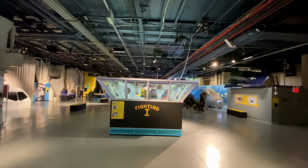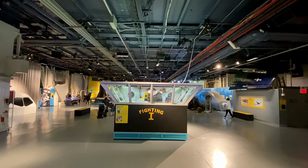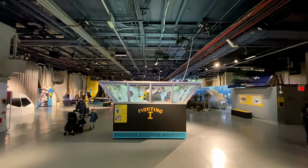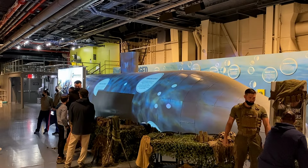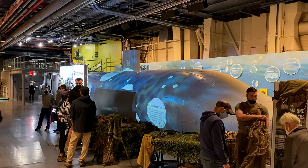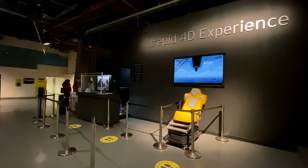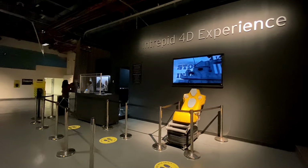Towards the back of the hangar deck, you'll find an interactive exhibit space ideal for visiting families called the Explorium. This is a submarine exhibit staffed by real active duty Marines. Perfect recruiting opportunity for our armed forces. There's also a virtual reality 4D ride, which I did not experience on this visit, but that looks quite thrilling.